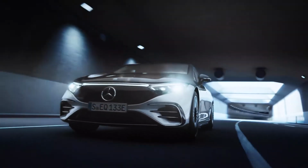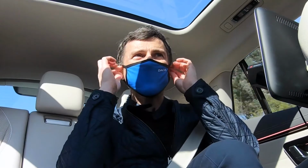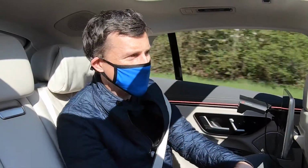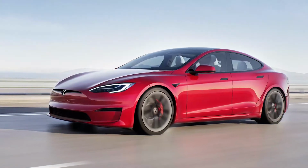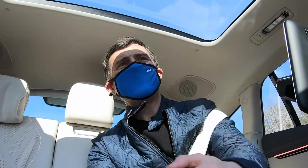The last thing for me to tell you about are the aerodynamics, because it's very important on an electric car. One, because it enables you to get the most out of your battery, and 2, because there's no engine, your ears then notice other things such as wind whistle. And not so long ago, Tesla announced the fact that their new Model S Plaid Plus was the most aerodynamic production car, with a drag coefficient of 0.208 CD. Everyone was amazed. And then Mercedes released this, the EQS, and they just beat Tesla.